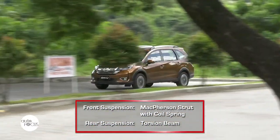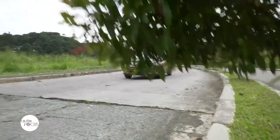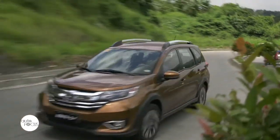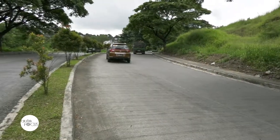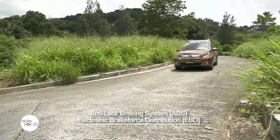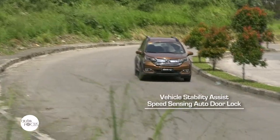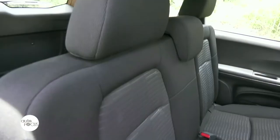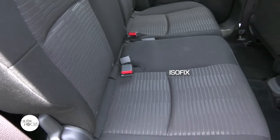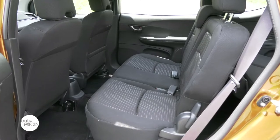When it comes to safety and security, the new BRV comes with Honda's G-Force Control Collision Safety Body that dissipates G-forces in the event of a crash and disperses it away from the vehicle's occupants on impact. Moreover, standard on both variants are driver and front passenger SRS airbags, anti-lock braking system with electronic brake force distribution, hill start assist, vehicle stability assist, and speed sensing door auto lock. Additionally, catering to the needs of every Filipino family, the BRV comes with ISOFIX anchors to securely latch a child's seat, making the new BRV worthy of its 5-star ASEAN NCAP rating in the Adult Occupancy Protection category.